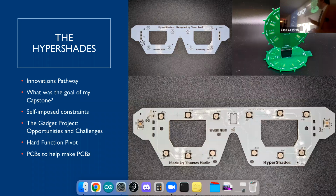Around that time that I really dialed in that I wanted this to be my capstone, I was also given the opportunity to be a part of the Gadget project at Berry, which is an entrepreneurship pitch competition where students can pitch their ideas and compete for funding. I ended up getting about $4,500 from my idea, and I was extremely happy to have that opportunity available to me. However, the design constraints of the Gadget project meant that I had to make a very hard design pivot very early on, just due to the limitations imposed on me by Chinese New Year, meaning that I had about a 2-week dead area that I could not ship for PCBs.